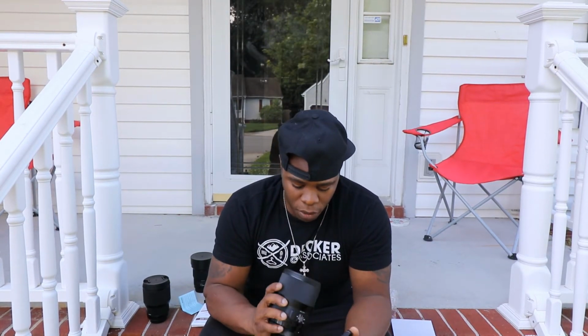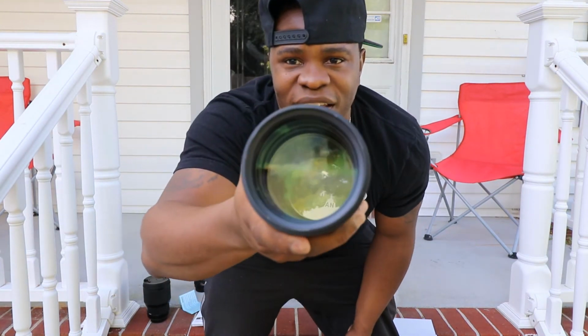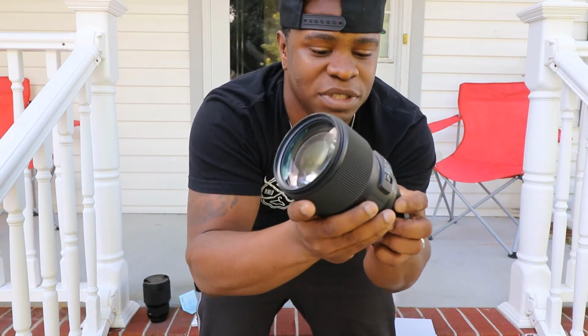So this thing looks amazing. Here's your front element. Look at all that glass. Hold on, let me take off the back.